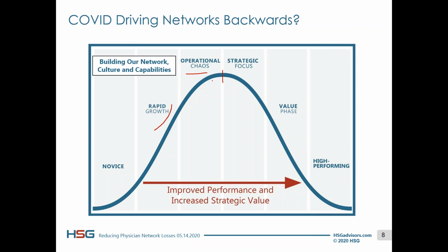the network. And so that's where a lot of networks still are, but we're seeing a lot of networks that have made it past that, and have made it past that by building infrastructure, building a leadership team, getting the physicians engaged, and moving to a period that we call strategic focus, which is where we're past the point of building our network and making it work, and we're figuring out how we're leveraging our network for success.